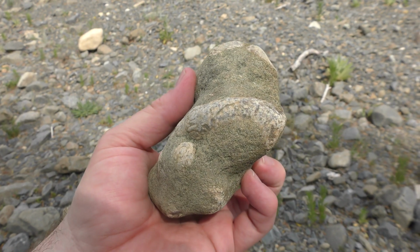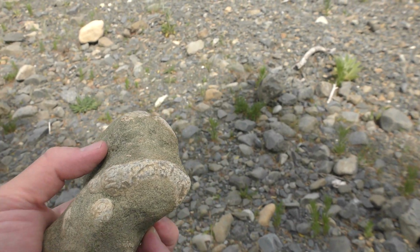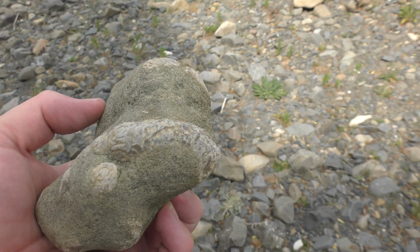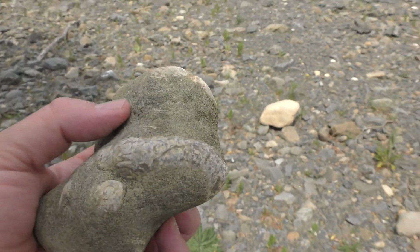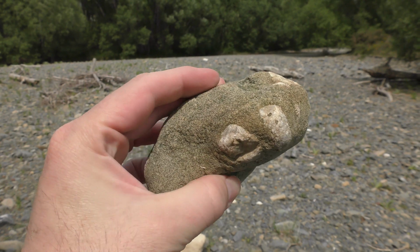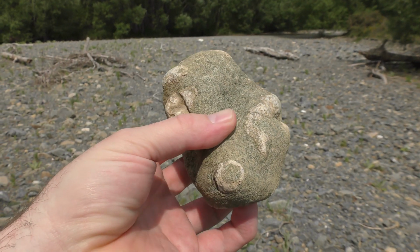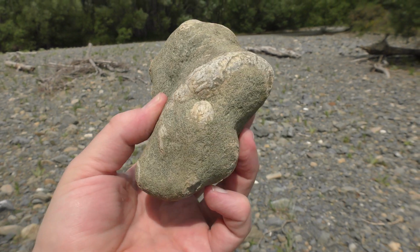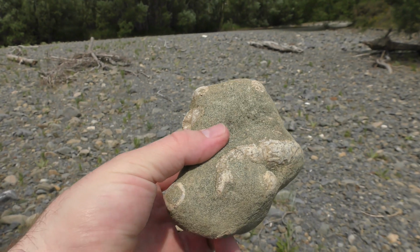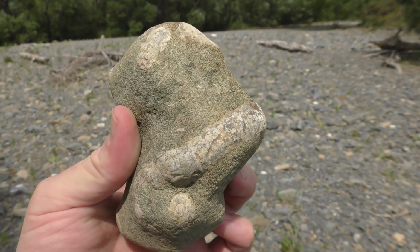I think it's Cretaceous, so it's in the green sand layer. So I'm going to guess about 55 million years old, 50 to 60 million years old, at least. That's a new species for me, and that's something I've been looking for over here for quite a while. Very cool. It's also called fossil asparagus, just because the stalks look very much like asparagus.